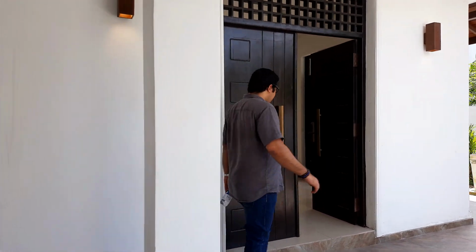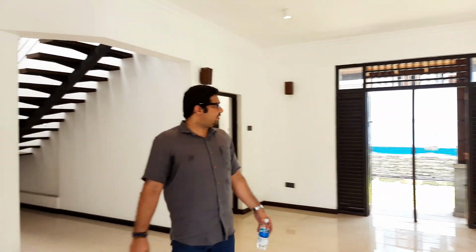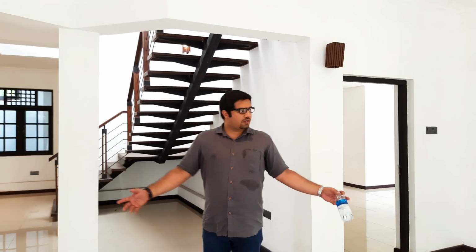So, this is one way you can enter into the property. It has 2 roller gates. So you come in from here, and unlike most houses, you can enter from the main door. There is a part of the kitchen here. So I'm not going to come from here, I'll take you in from the main door. This here is the main entrance. This is how you enter into the property. So all around, lots of windows, lots of space.